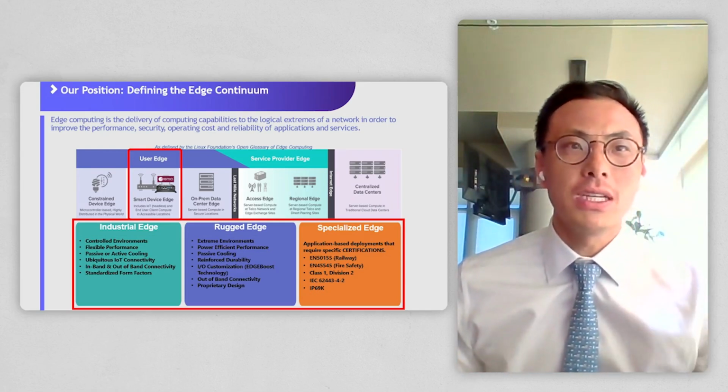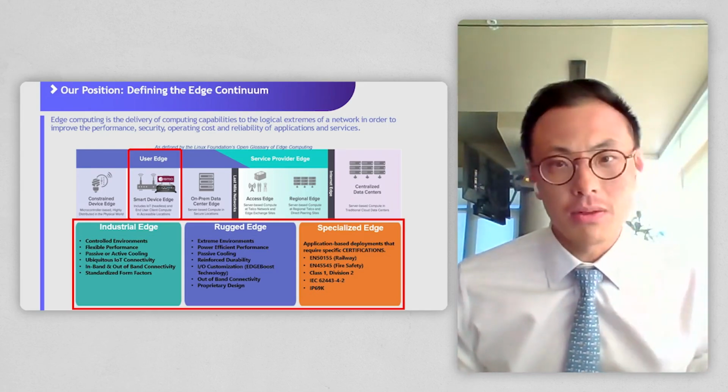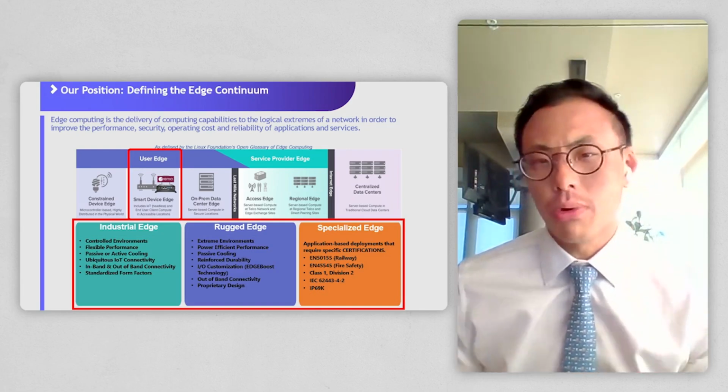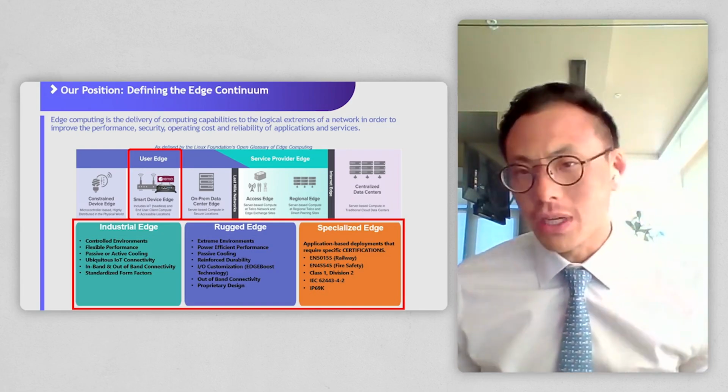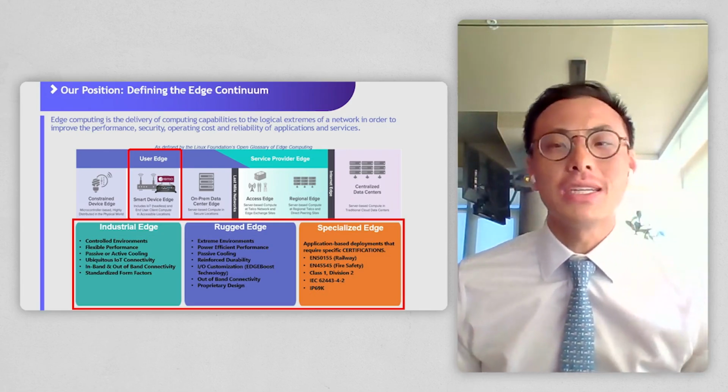You have the ability, being in a controlled environment, to go to high performance, or if you need something a little bit less performance, you have that ability. The thermal regulation is extremely important, so passive or active cooling is actually something that's important. You have ubiquitous IoT connectivity, right?